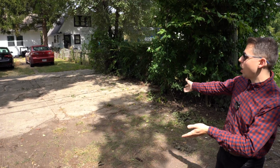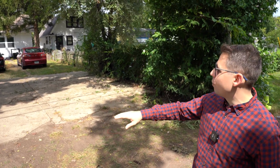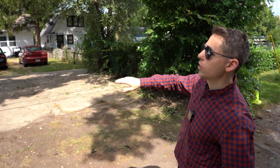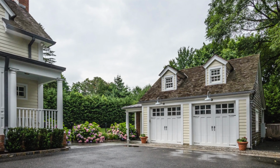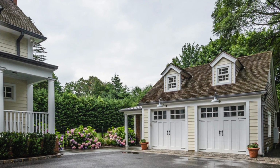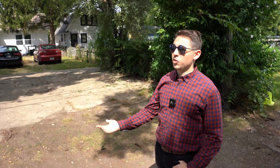We have this concrete parking lot. So this is great potential for the future. If you ever want to add value to this house, you would potentially be able to build a 2-car garage here, or maybe even add a carriage house on top of that, and you could provide some income, because this would make a great rental.